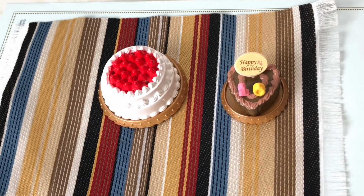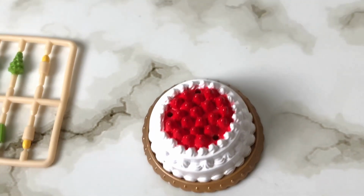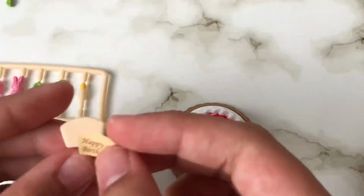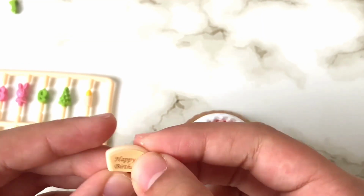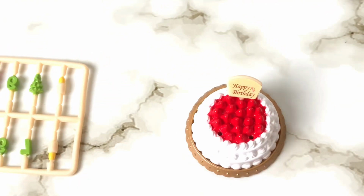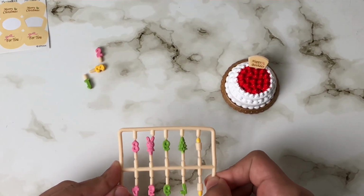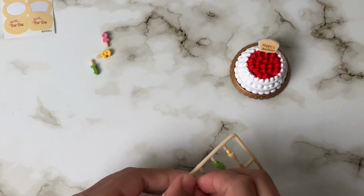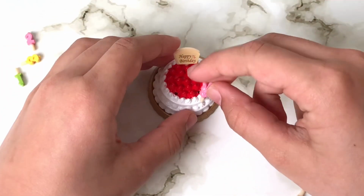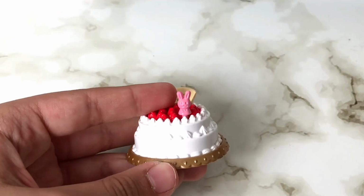Let's decorate the strawberry cake. So let's get it and decorate. I'm so excited. Now let's put some decorations. These are the decorations for the cake. We'll put the bunny one. So cute right there.